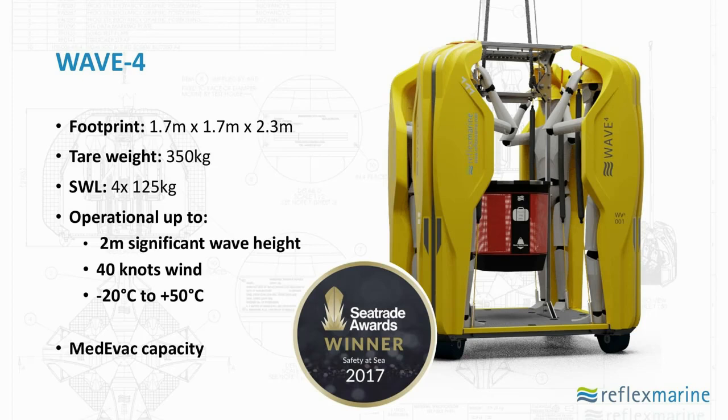It also has medevac capacity. The main difference compared to Frog XT4 and Frog XT6 is that people are standing. So people are not seated down, they're standing. They're still protected by the buoyancy. The same level of protection still stands against lateral impact, vertical impact, immersion, and falling out. All that is still protected. The head is still protected. You can see the curved buoyancy covering the top of their heads. So the level of protection is still the same.